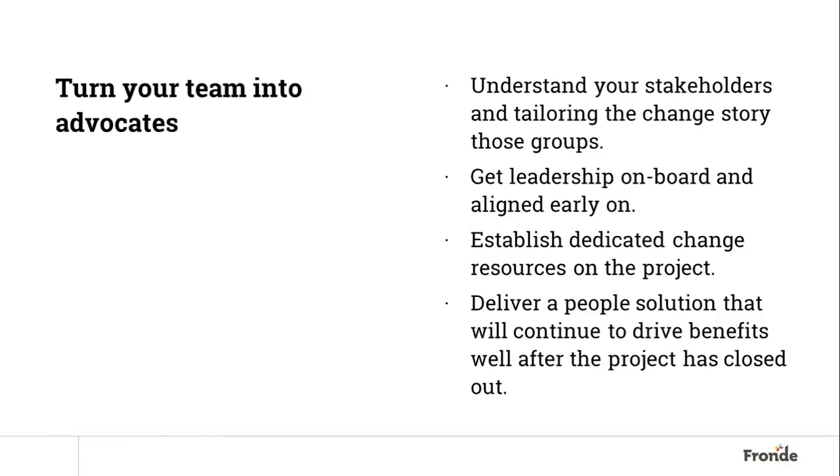We recommend that companies engage in a proactive and holistic change approach to get the most from their Salesforce implementation. What does this mean? Well, first of all, you need to understand your different user and stakeholder groups, and then tailor the change story and approach for those groups. The change story needs to weave in how the implementation contributes to business strategy and other customer programs, and how it will benefit customers, the company, and individuals.